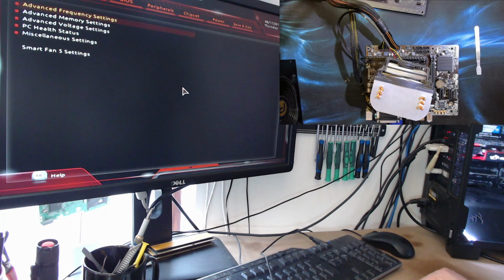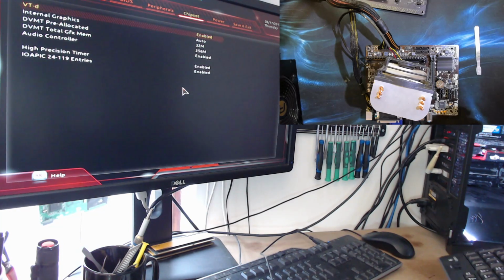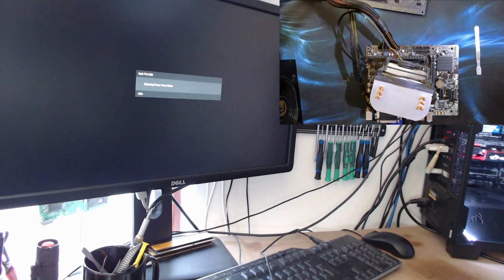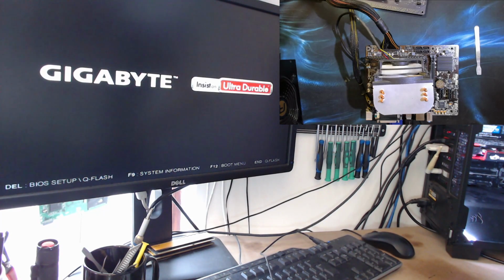And after waiting for a while, we've actually gotten into the BIOS. Is it detecting stuff properly? Yeah, okay, that seems to be okay. Let's boot override onto the Kingston DataTraveler and see if we get anywhere. It did just decide to reboot. Okay, for some reason or other we just seem to have a really long post. So I don't know what that means at the moment.